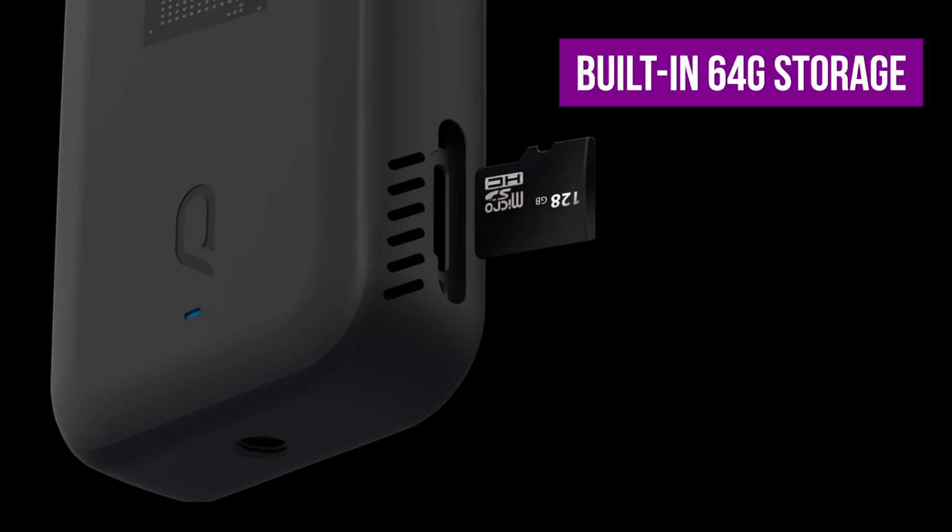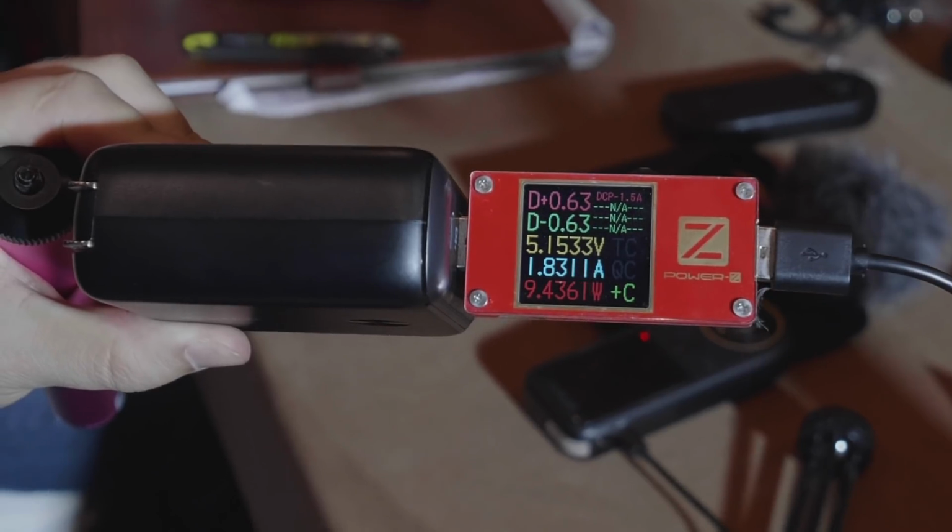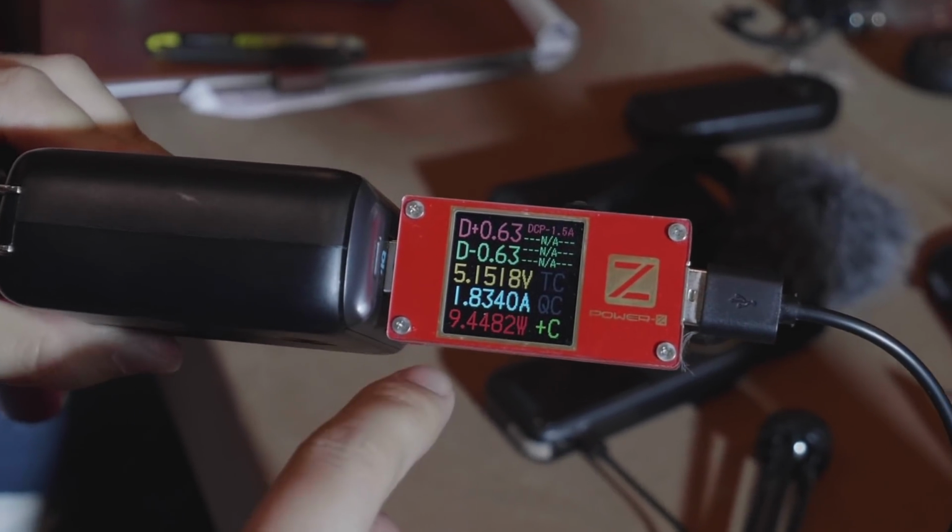It supports micro SD card, but it requires V30 class to record 10-bit video, which is the fastest micro SD card in the market. Anything below that write speed, which is 200 megabits per second, only supports 8-bit recording. So yes, you do need to spend some extra money to get a fast SD card. But that is also why Qoocam AK provides internal storage for consumers that just don't want to spend the extra cash. It supports USB PD charging and charging while shooting.